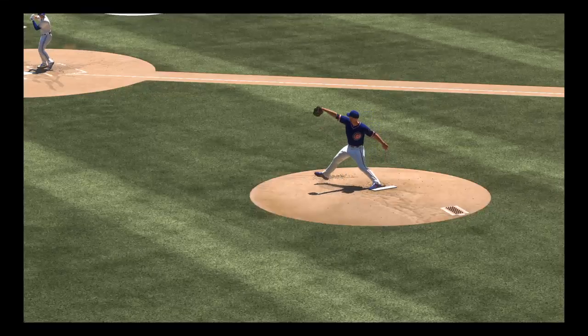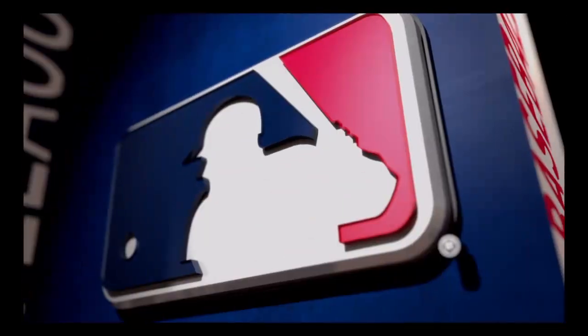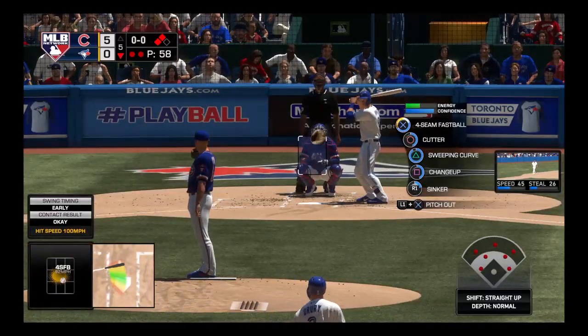So the no-hit bid is still alive. If it's not, there might be a riot in that dugout, and rightfully so.